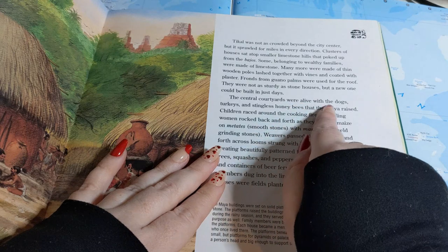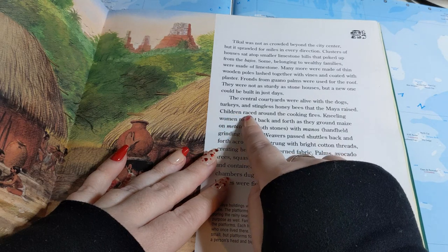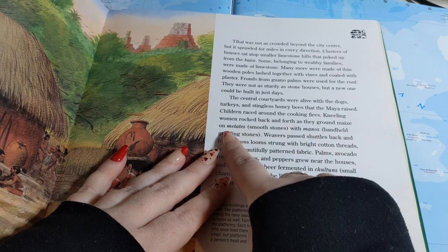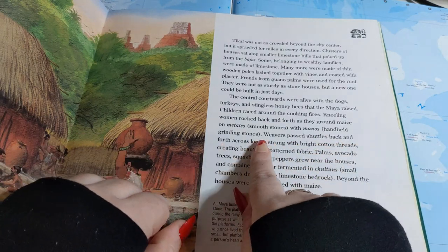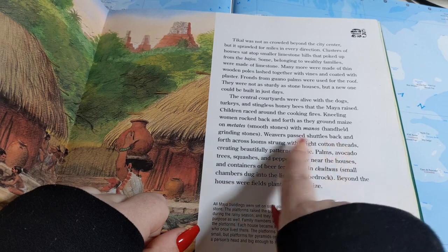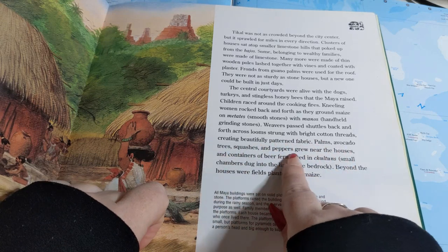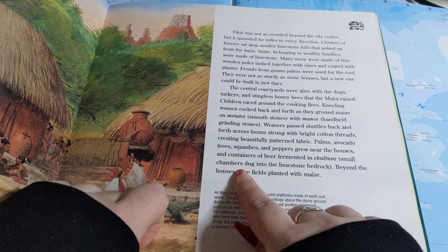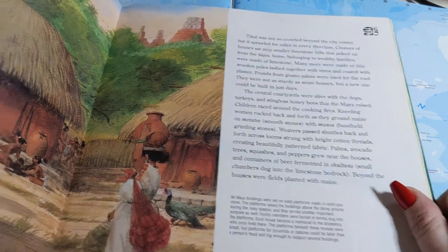The central courtyards were alive with the dogs, turkeys, and stingless honeybees that the Maya raised. Children raced around the cooking fires. Kneeling women rocked back and forth as they ground maize on metates, or smooth stones, with manos and held grinding stones. Weavers passed shuttles back and forth across looms strung with bright cotton threads, creating beautifully patterned fabric. Palms, avocado trees, squashes, and peppers grew near the houses, and containers of beer fermented in chultuns, or small chambers dug into the limestone bedrock. Beyond the houses were fields planted with maize.